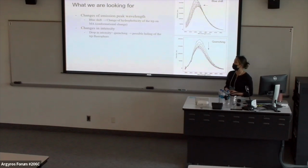We'll also be looking for changes in intensity. A drop in emission intensity, also known as quenching, tells us that there's possible hiding of this tryptophan fluorophore, but does not necessarily confirm protein binding.